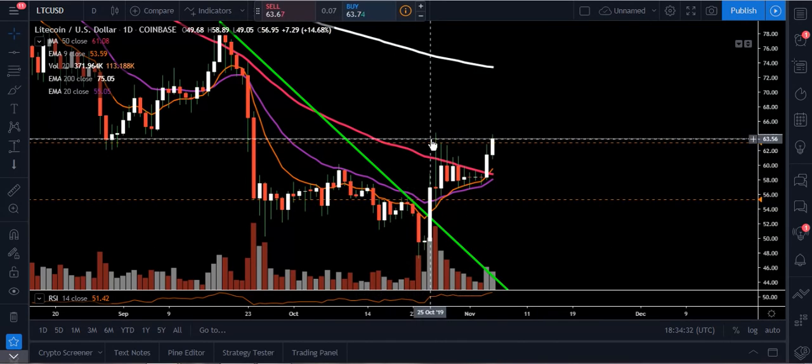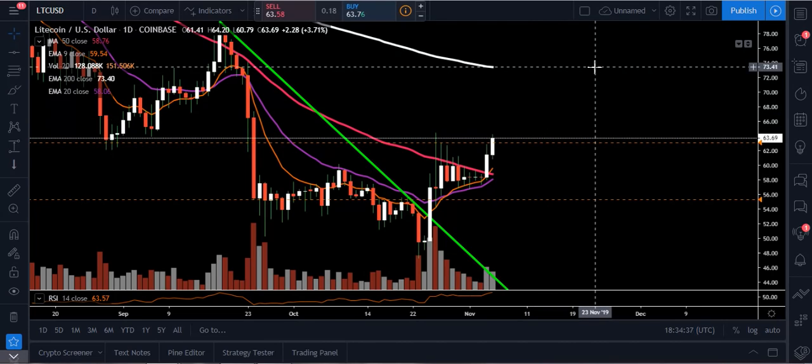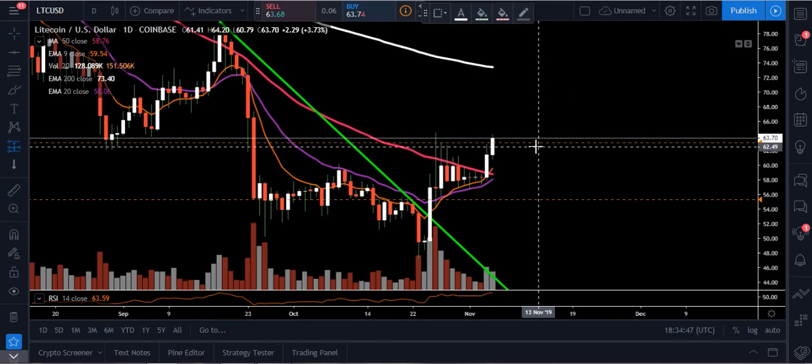So this could be our first impulse wave. Here's our 2, then we're coming up for our 3, then our 4, then our 5. That's a possibility. And these are things that I just like to look for, but you could always play it tight to the vest, and what you do is come over here and grab your long position, and say, all right, I want to get in right now where the price is at.